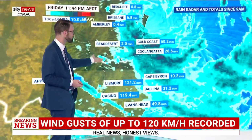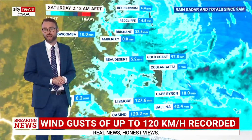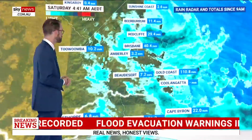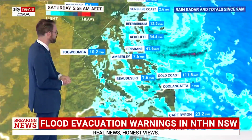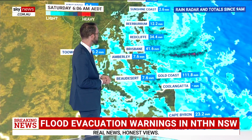And you can see the rain totals. They have been going up very quickly. We've seen totals as high as 240 millimetres in the Gold Coast Hinterland at Upper Springbrook. Lismore is now up to 130 millimetres since 9 o'clock yesterday. Gold Coast itself on 112 millimetres.